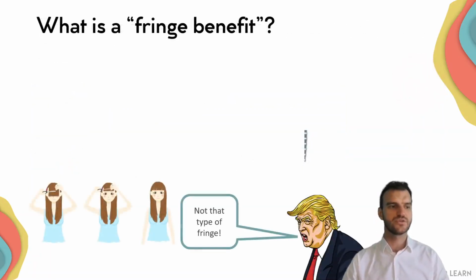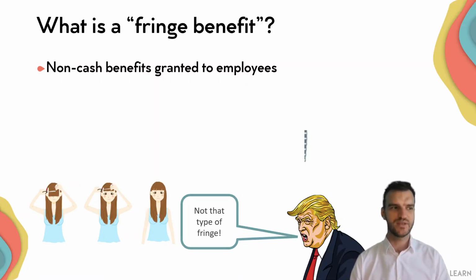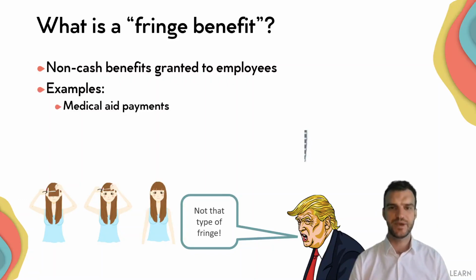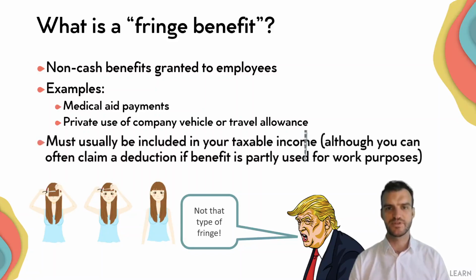Before looking at those two different ones, first, I just quickly want to explain what a fringe benefit is, which is something you might hear during this section of the course. A fringe benefit is something that forms part of your remuneration package as an employee. It's a non-cash benefit that is provided to you by your employer. Examples of these are medical aid payments or travel allowances or the use of a company's car for private purposes or free lunch from your employer. All of these are examples of fringe benefits.